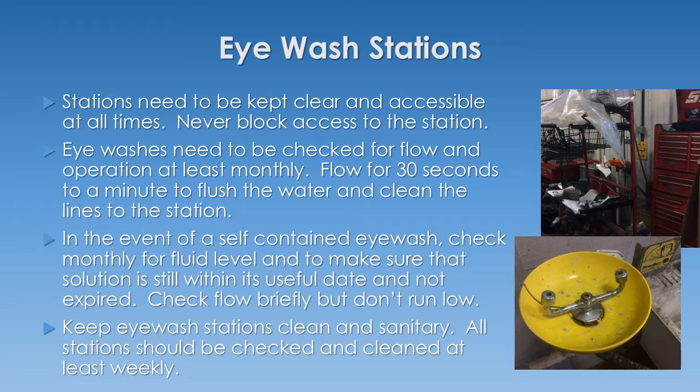Eye wash stations need to be properly maintained also to make sure that they'll work when you need them. Eye wash stations should be checked for flow and operation at least monthly. Best to flow water for 30 seconds to a minute to flush the water out and clean the lines to the station. If eye wash stations are not used for an extended period of time, calcium and other minerals in the water can build up in the eye wash station and can plug it and render it inoperative.